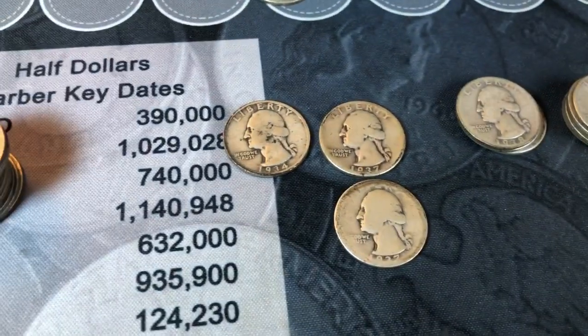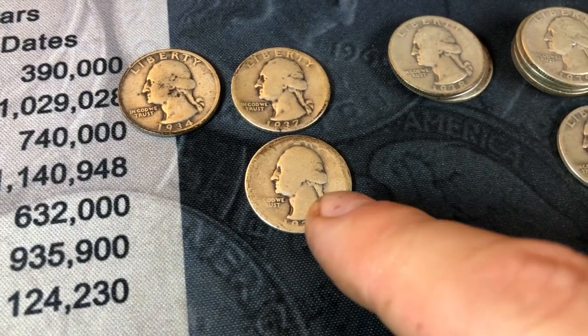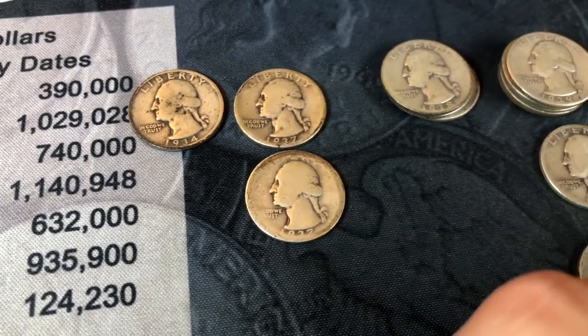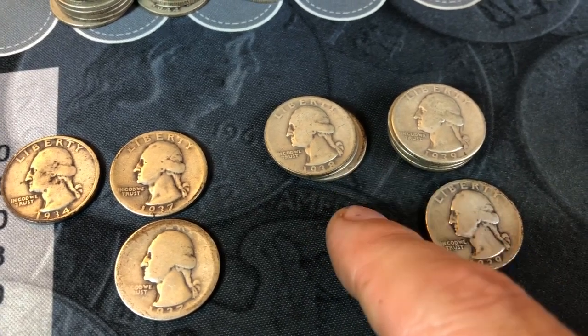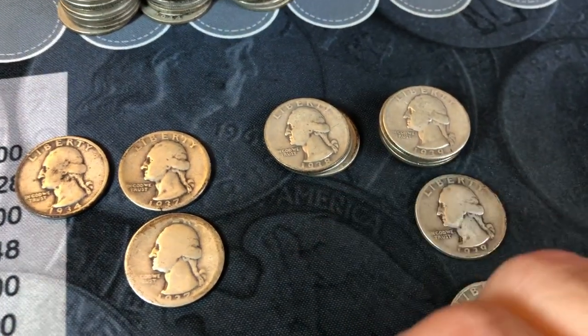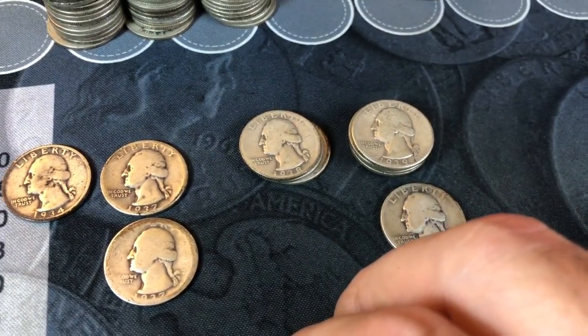No DDO on the 34 or the 37. Slightly better date with the 37D here. Not much, not in that condition. 38s are better dates as well, but again, unless they're in at least very fine condition, which those aren't, they don't really fetch much more than melt.